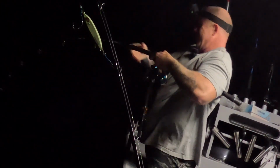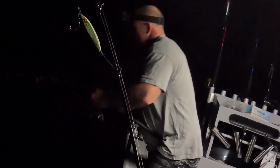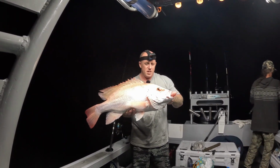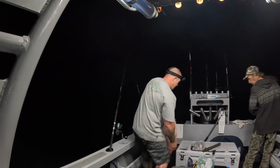Nice one. Big nanny. Woo! Nice, man. Thank you kindly, sir. There we go. That's what we're here for. Good sized nanny like that. And bigger. I'll measure him for you. Got him on a bit of cuttlefish.